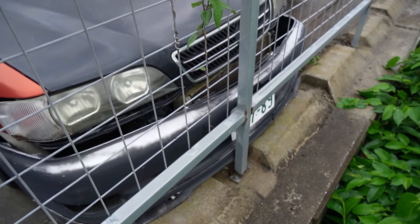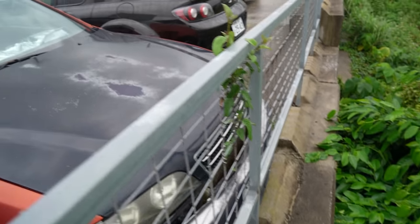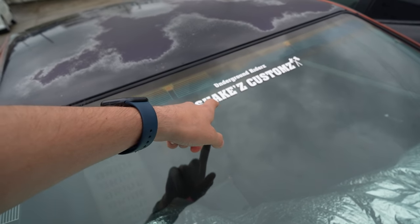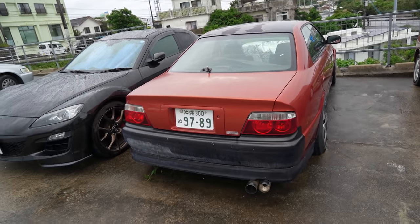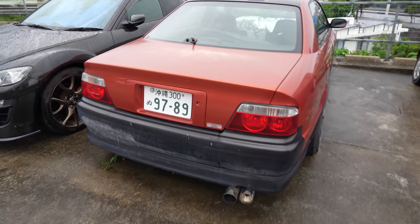You can see all the mildew and algae and stuff growing on the intercooler as well. This thing sat here for a very long time. There are no shop stickers or anything. Underground Riders, Shakes Customs. I don't know if anyone knows whose car this is. I would love this for an Okinawa missile or something, come out here more, do some driving. Would be awesome. There's even stickers like this here.